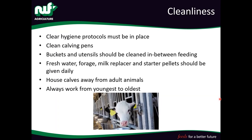Fresh water, forage, milk replacer and starter pellets should be given daily. In the first few weeks of life, they won't take much forage or starter pellets, but it still should be on offer for them to sniff at, chew if they want, spit back out. They don't need to be given much, but they should be given the option. And where possible, house calves away from adult animals, so they're not in the same airspace, and always work youngest to oldest.